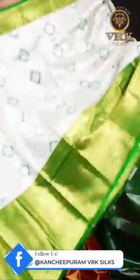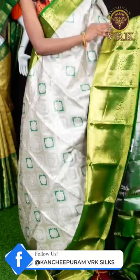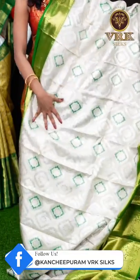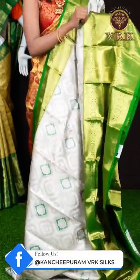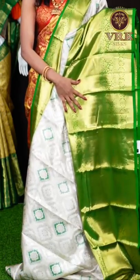Wow. Very pretty one. It's a silver with green color combination saree. And see how beautiful it looks. It has got all over paddy work with designer booties with green color. You can have a look. And the border, big one. Here it's a designer skirt border, as well as it has got a turning work here which looks very pretty, and a grand rich pallu.